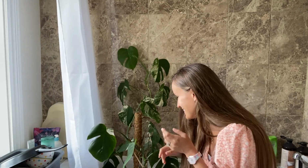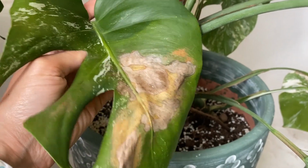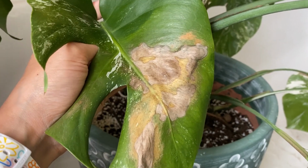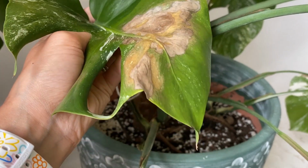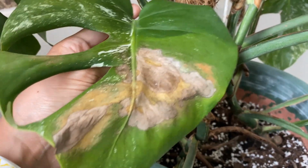Also, I sunburned this so bad. I'm going to have to take you off and show you. Okay, look what I did. I cannot believe that was touching the window. I actually can't believe I did that. I've had this lovely plant, although it's a bit leggy and everything. I've had this for over 2 years now.